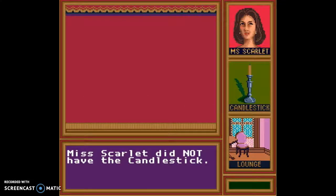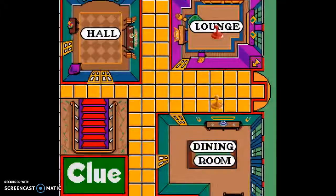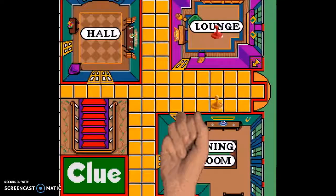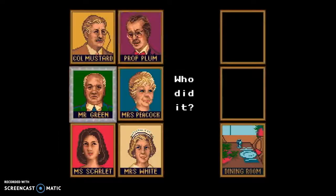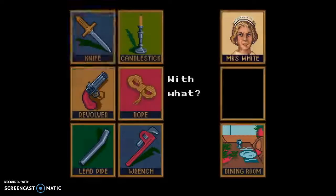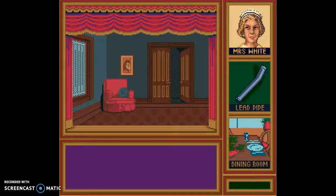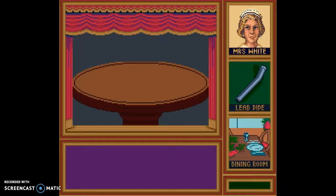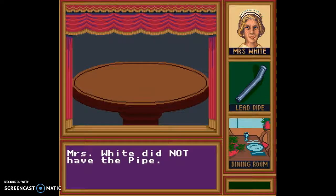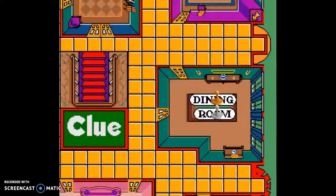So one thing you'll have to get the hang of is that you have to guess the correct suspect and weapon combination. You have to guess the correct suspect, weapon, and room combination in order to get a positive clue. Otherwise, you just get stuck with a negative clue. Did Mrs. White have the lead pipe? No, she did not. Okay.